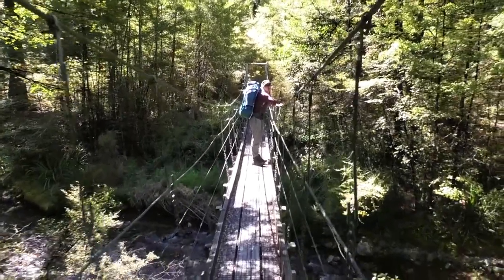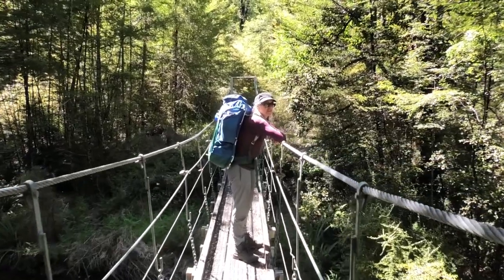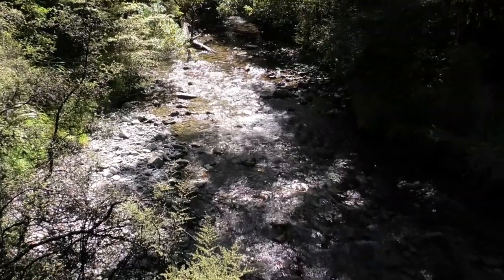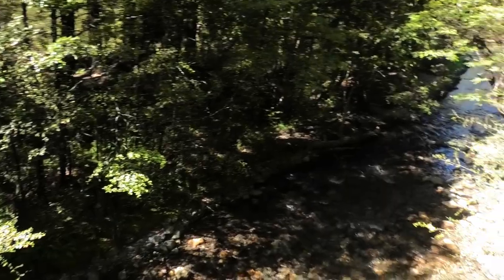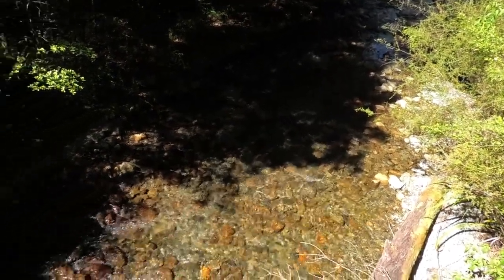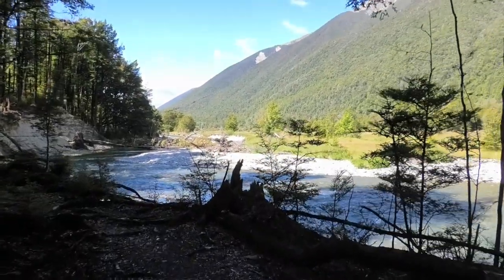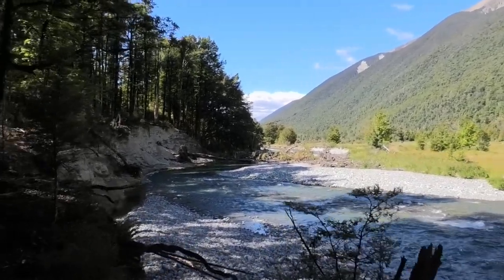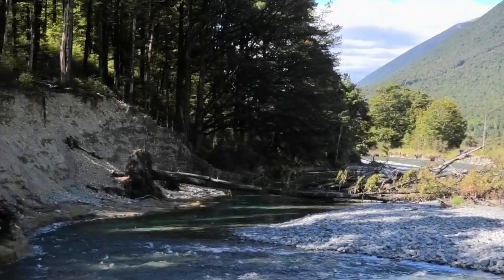We've abandoned that other stream for this stream. Can't really tell the difference, to be quite honest. Just a whole lot of running water. Clean running water, though. That's a good shot. Oh, look. The tree's fallen in, the bank's eroded and collapsed.